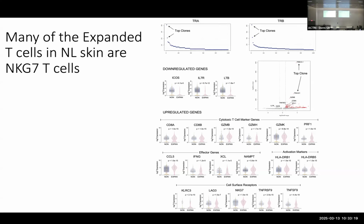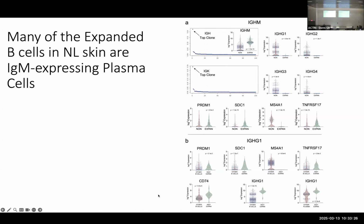So we could do the same thing for the B cells. It turns out that some of the most activated, most expanded B cells are those IgM expressing B cells. We could tell that they're plasma cells by their expression of different markers. For example, this gene encodes CD20, which is lost on plasma cells, and you can see that the expansion doesn't have those cells. So these are other plasma cell markers. Very weird that the skin in NL is chock full of these IgM expressing plasma cells.